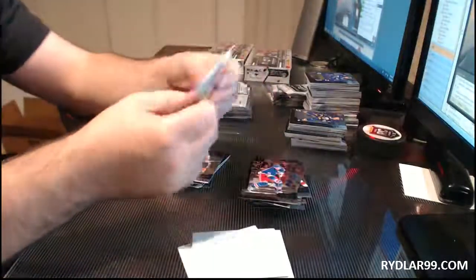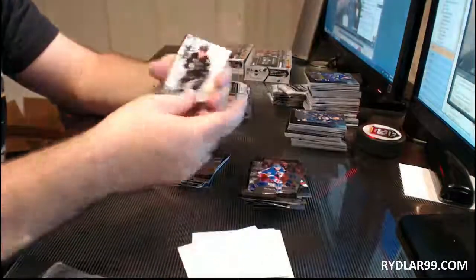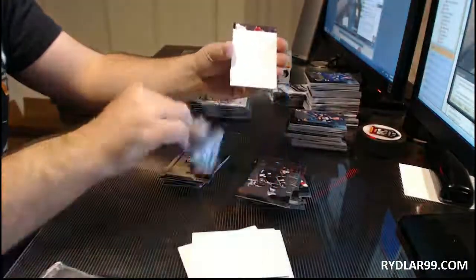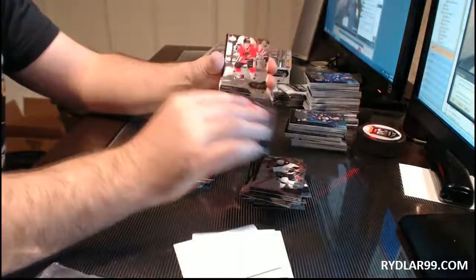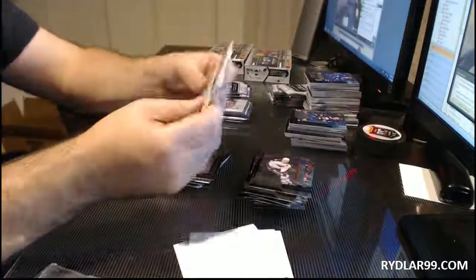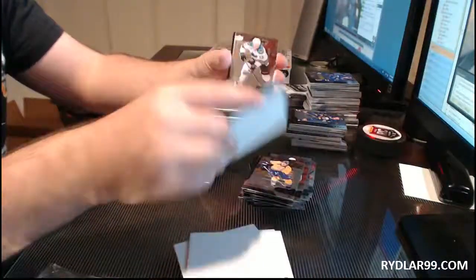Unless my brain is off, which might be, but that's because I ripped so much of it. Triple Seth Jones, your second Seth Jones. Nashville. Doing very well. I think they're the team I would pick if I was doing a case break of this. To be able to flip the Seth Jones, no problem. The Austin Watson, you hit a nice parallel on one of them. You're in the money.